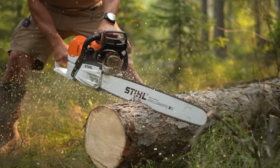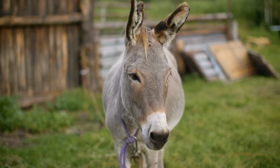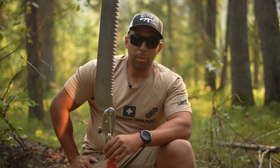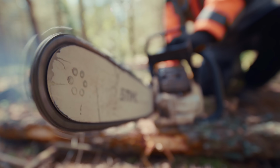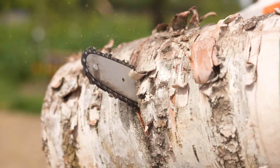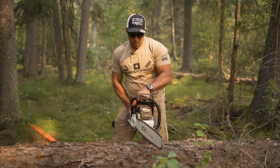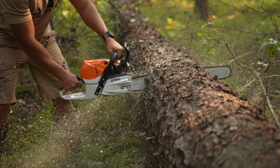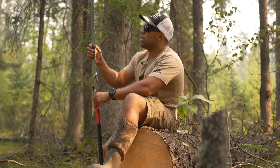Like I said, it's a Tesla Model S Plaid versus a donkey. And we're of course comparing it to what is literally one of the best saws on the market. So keep that in mind. Most chainsaws are probably not gonna be able to take this log out that quickly, but that one has a lot of power. And the chainsaw is also about twice the cost of this. So that's something to keep in mind.